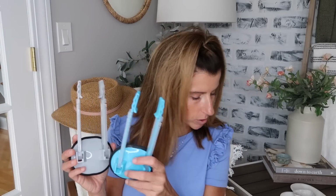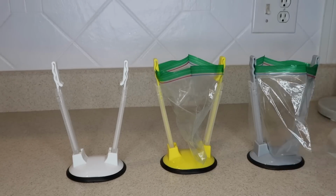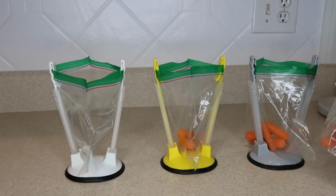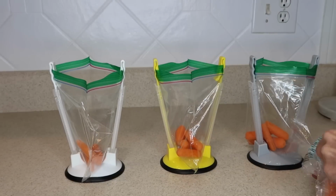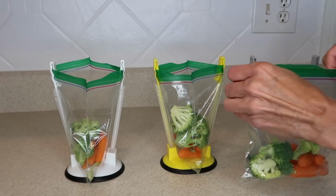Okay, so the very last thing I have, and I think it came with 1, 2, 3, 4, 5 or 6 of these, are these little kitchen baggy, like plastic bag holders. So you literally hook your Ziploc bag on here and you can line them up. Say you are doing food prep and you want to fill plastic bags with various vegetables or fruits or whatever to food prep for the week for somebody to take for lunches or your kids' lunches. You can literally put the plastic bags in here. It holds them open for you. You put the food in there and seal up the bag and you're good to go.